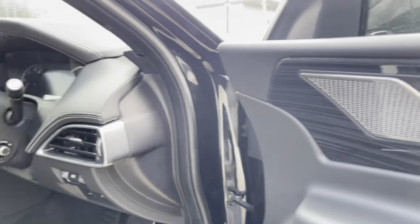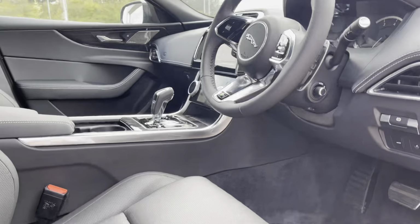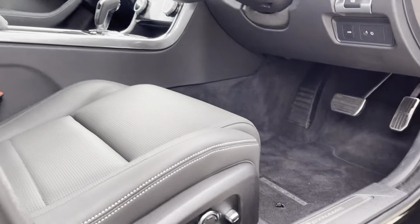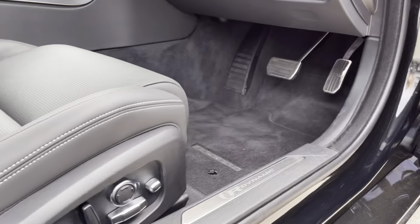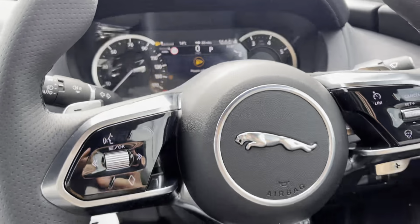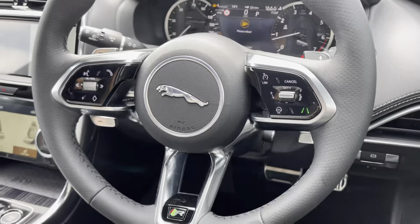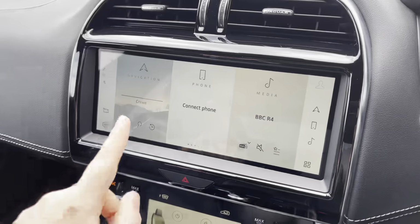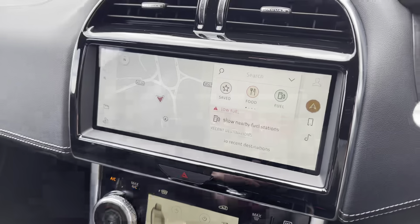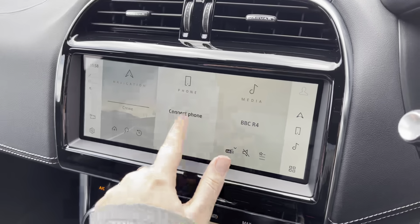The Meridian sound system will appeal to the music lovers amongst you, and the overall cabin quality is absolutely unprecedented. Seats are incredibly comfortable, and there are even aluminium sports pedals with R-Dynamic kick plates. Part digital instrument cluster will be available, with this 3-spoke leather multifunction steering wheel that is heated as well for the driver. The 10-inch TouchPro system is also incredibly easy to use and supports built-in satellite navigation functionality.